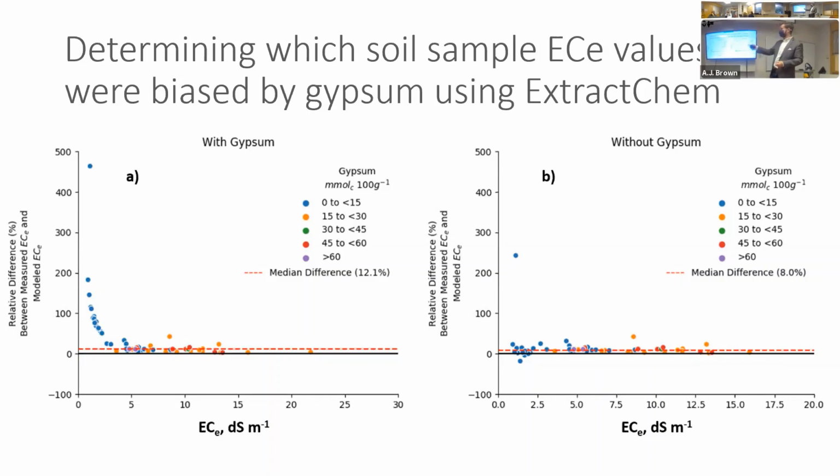And you can see here on the left, we have this weird tail that's occurring on the left side of the graph. The values became very biased and then all of a sudden tapered off close to zero. Now, on the right, we have the same graph, but this time I left gypsum out of the model. And when you do that, all of a sudden, there's hardly any tail. There may be some evidence at around the 250 mark, but there's hardly any. So what is that doing?